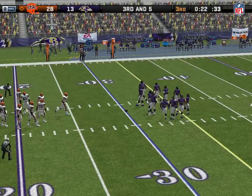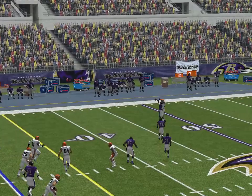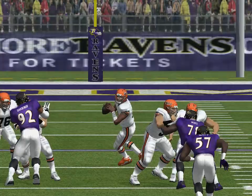Set. Drops back. Throwing. Almost intercepted. Number 86 was the one they were trying to get the ball to. 86 was there on the cover. Receiver on the play.